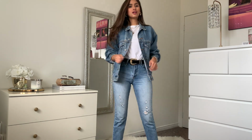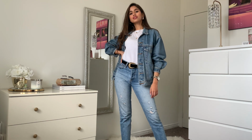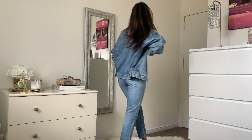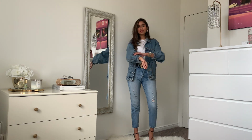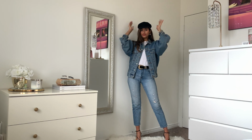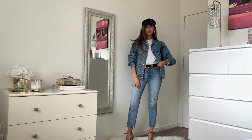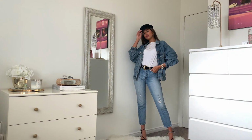Okay, and then we have the Canadian tuxedo. Now, I am a diehard fan of denim on denim, and your girl could not pass a chance of pairing an oversized denim jacket when my outfit is literally a white t-shirt and denim mom jeans. So I took the chance and I decided to put this outfit together with an oversized denim jacket.